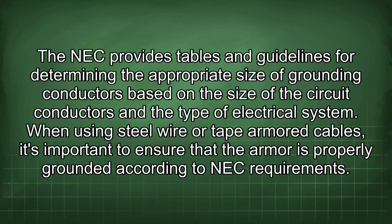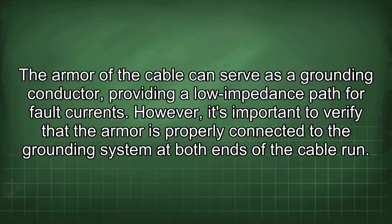When using steel wire or tape armored cables, it's important to ensure that the armor is properly grounded according to NEC requirements. The armor of the cable can serve as a grounding conductor, providing a low impedance path for fault currents. However, it's important to verify that the armor is properly connected to the grounding system at both ends of the cable run.